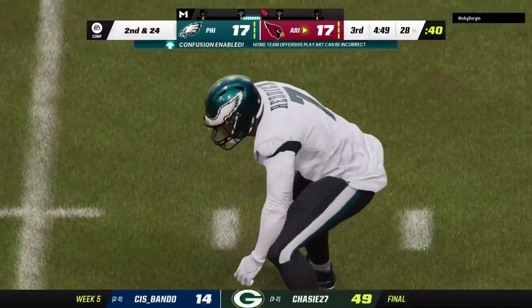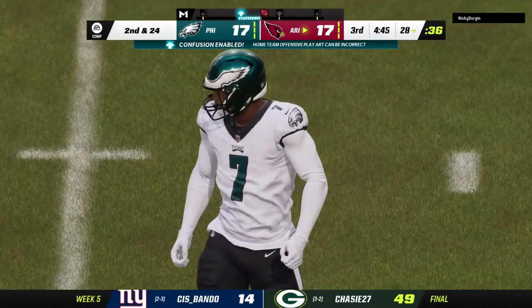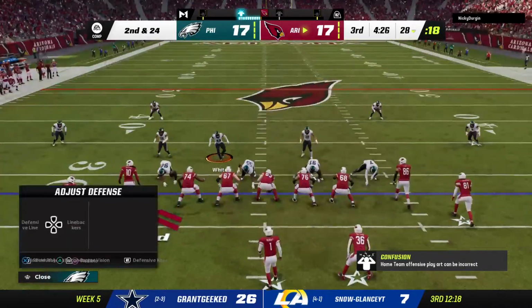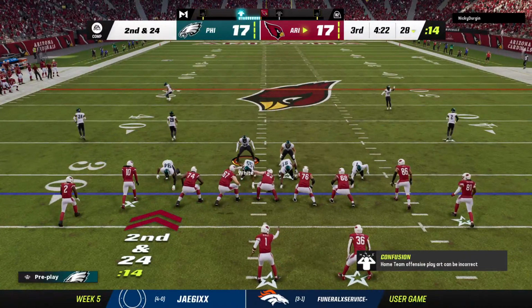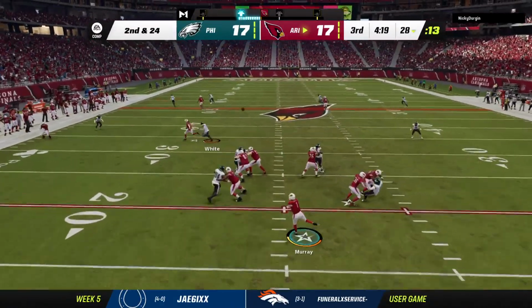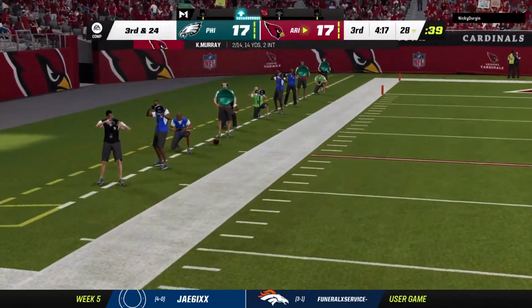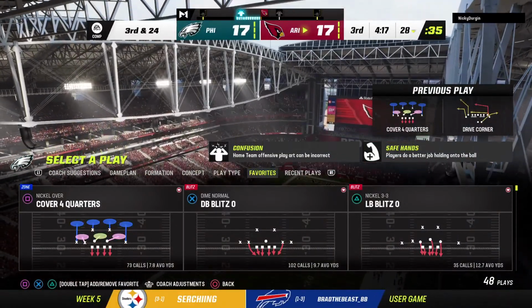And he can't find a receiver, and he's brought down. Haason Reddick able to get in there for his second sack of the afternoon. Throwing on second and long. Murray. And that will be incomplete. Trying to dial up the long way out there, but it'll be third down.